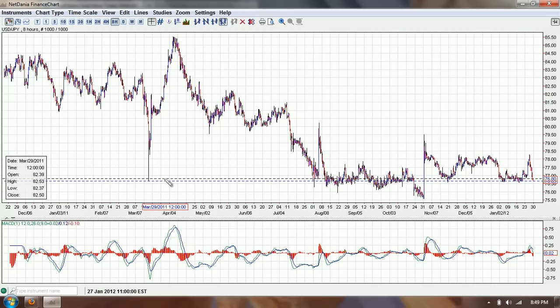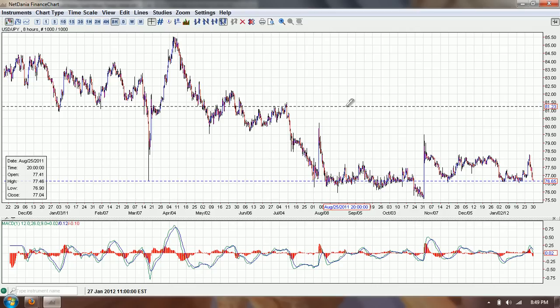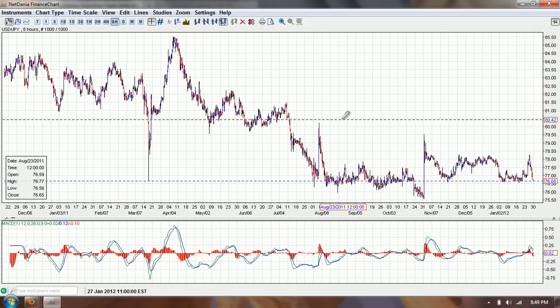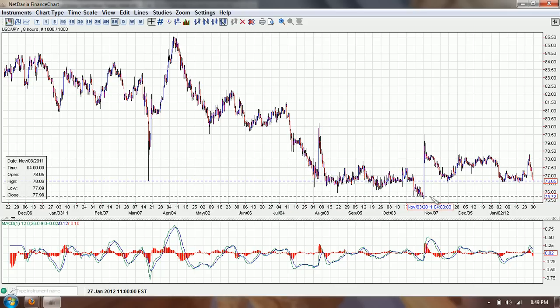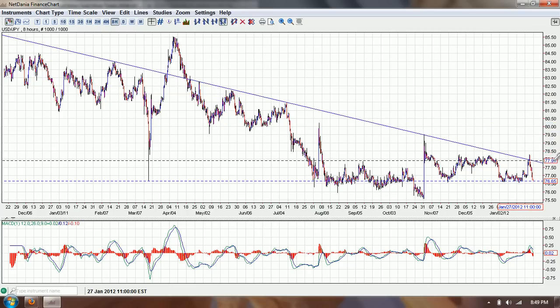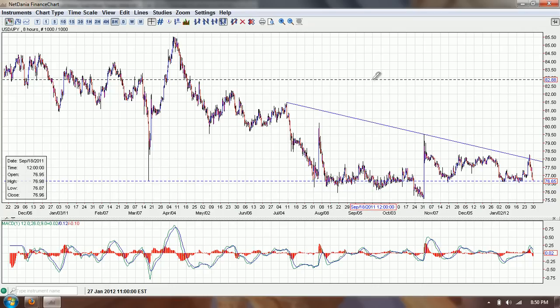Now, that low coincided with later a number of central bank interventions. You can see on the chart central bank interventions because these are not normal market moves. You get tremendous spike rallies and then drop back down. So we had an intervention here, we had an intervention here, and my guess is we're probably approaching another intervention as the dollar declines against the yen.